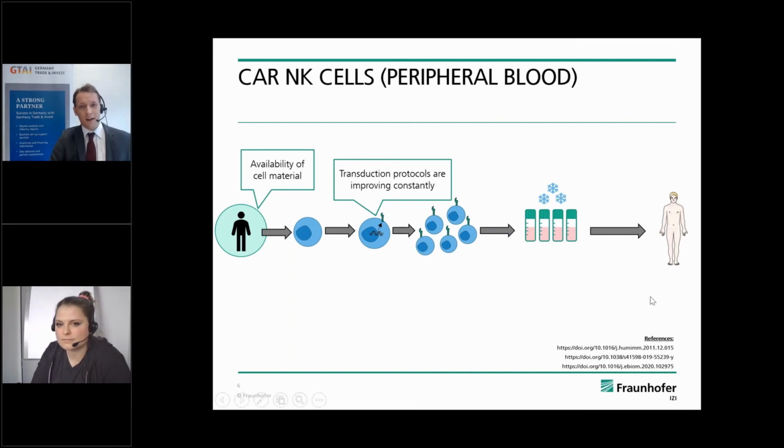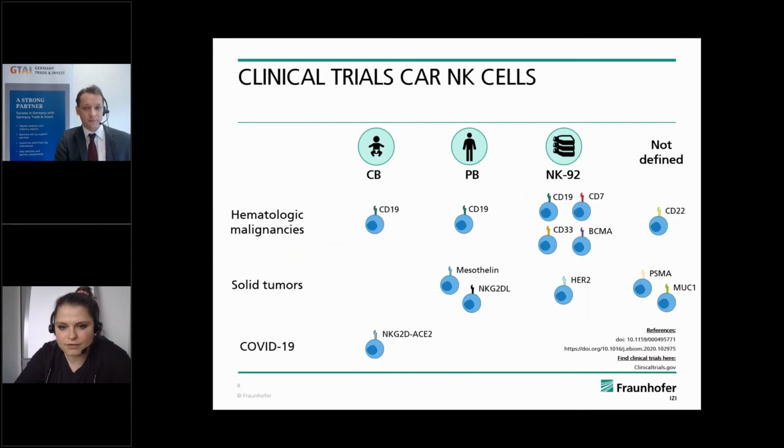And concerning the application in clinical practice, in which clinical settings do you see the highest potential for CAR-NK cells? Yeah, this is a good question. I will jump right through my other slides and show you this one. Here I focus on the clinical trials going on at the moment, and you can find this information openly on clinicaltrials.gov. This is nothing too secret here.